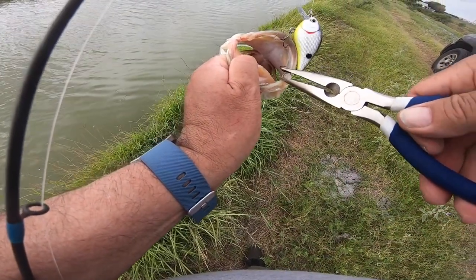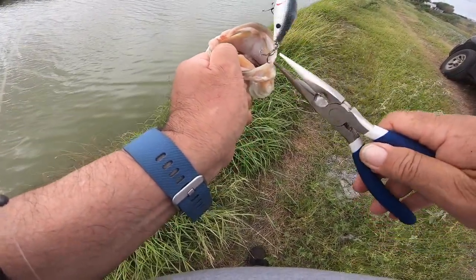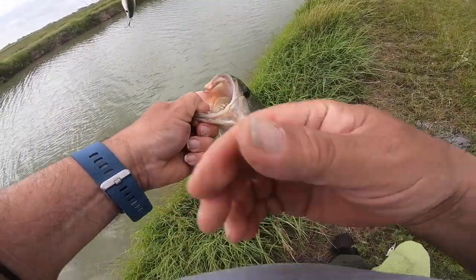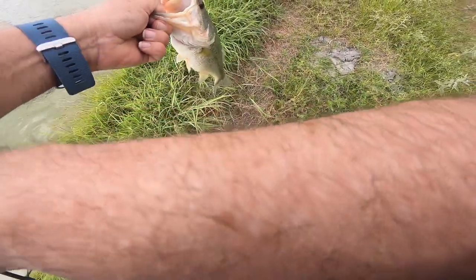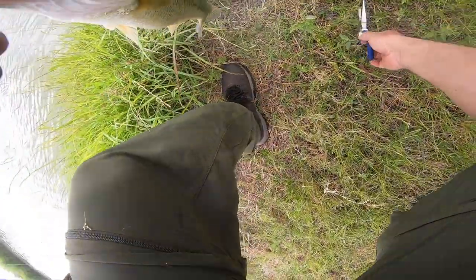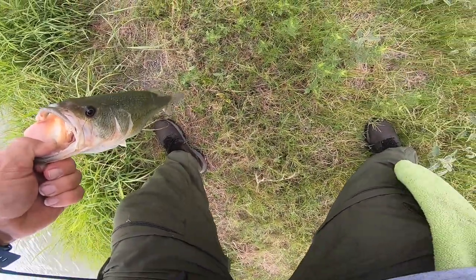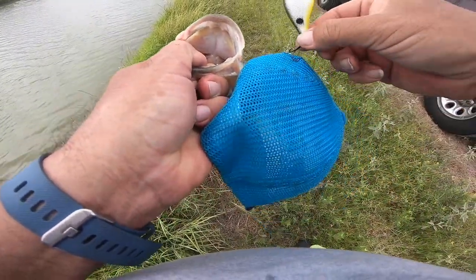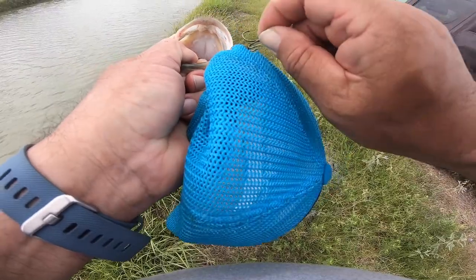Yellow belly all the time, man. I'm telling you, this yellow belly. Max Lure. Wow, look at that. Look at this bass. Whoops. It's a yellow belly. Whoops. Oh, man. Yeah, about right. Tell you, these triple hooks are a trip.